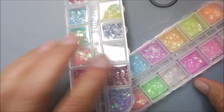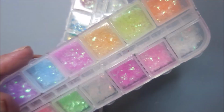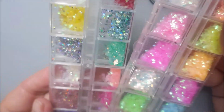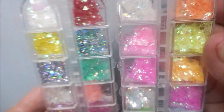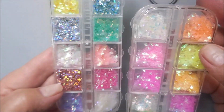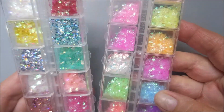And then I bought these 2 little cases of flakies. Not like the glitter pots. These are actual iridescent flakies. And there were just so many different colors. So I bought 2 different packs, so I'd have all my bases covered on anything I would need. Now, those 2 look exactly the same right there. But then this one's got the red and the fuchsia and the rose gold, pinky kind of color. And these are more neon-y.